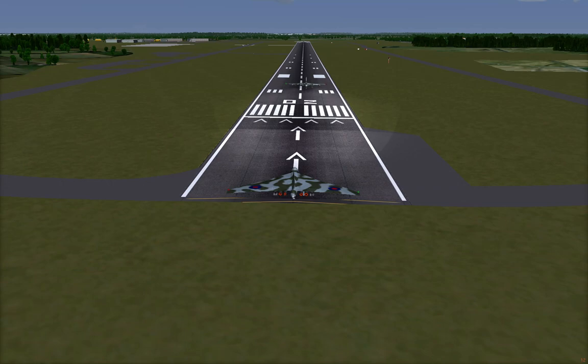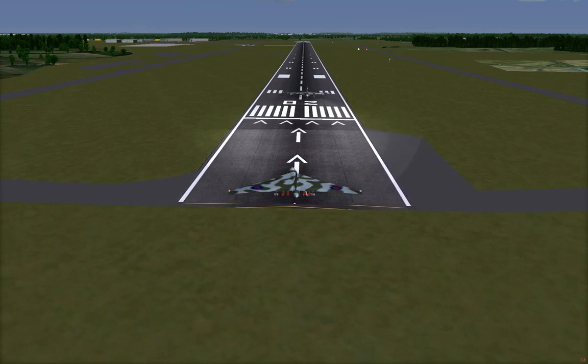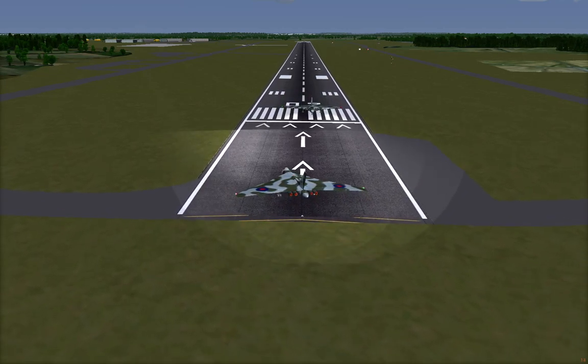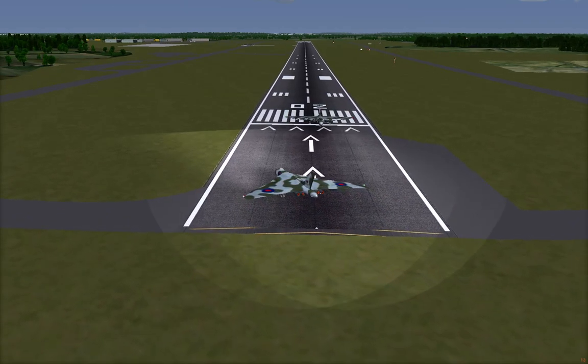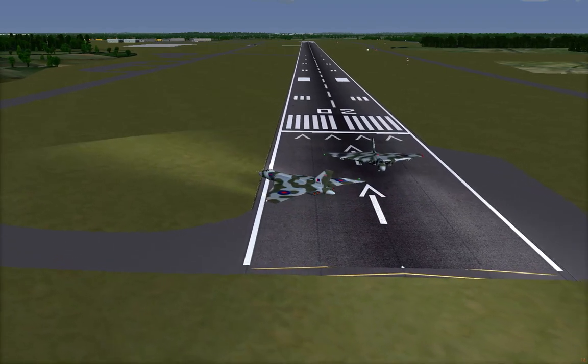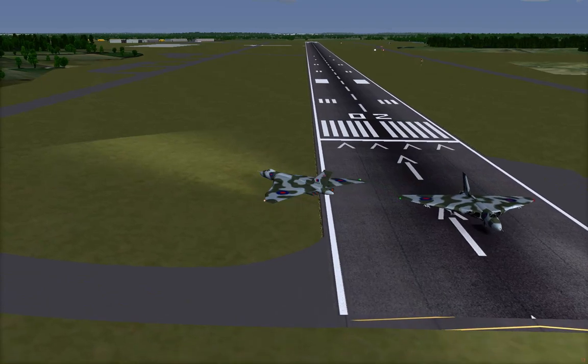Flight, am I on the right runway? That's amazing how quiet it is when you pull the throttle back. Yeah. Okay, I'm going to cross the grass.